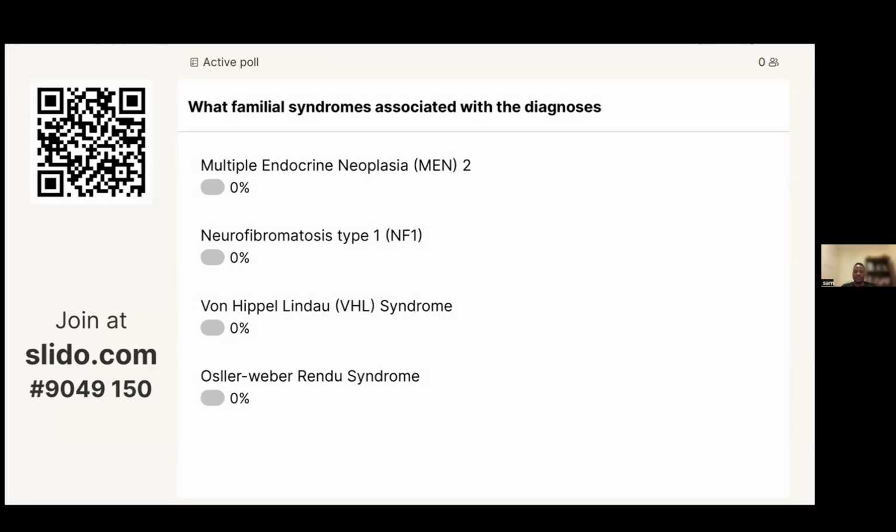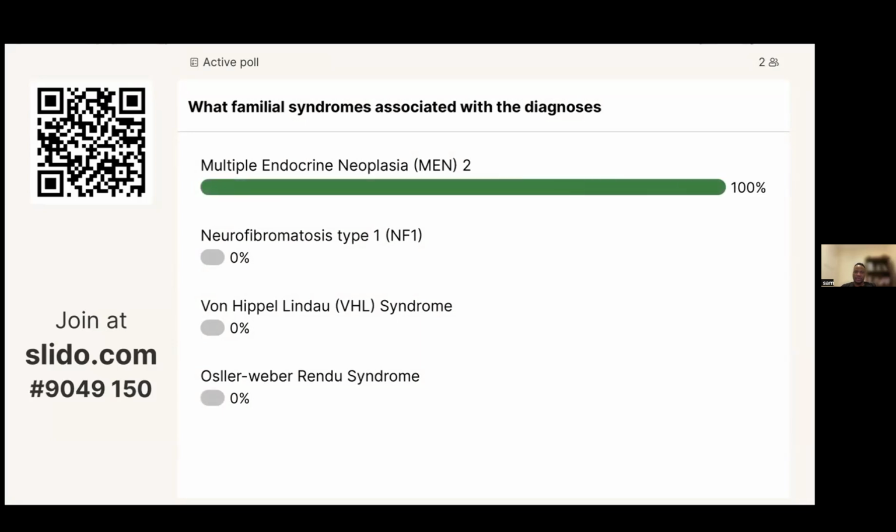So your registrar, you speak again to your registrar, who then says the likely diagnosis is associated with familial syndromes. Can you take a detailed family history? So what are some of the familial syndromes associated with the likely diagnosis? So I've got lots of people voting for multiple endocrine neoplasia. Neurofibromatosis type 1, anyone? Von Hippel-Lindau syndrome, anyone? Osler-Weber-Rendu syndrome, anyone?